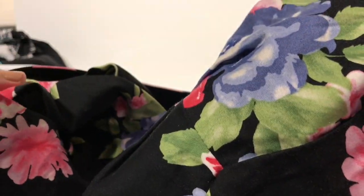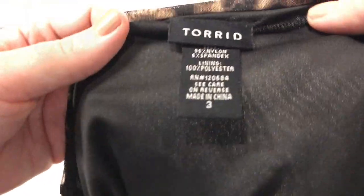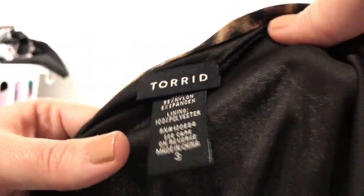Now, I'm not sure if I'm going to be able to find the tag on this one, but I do know that I paid half off for it, which means I purchased it for about $4.50. I'm going to be putting that up on eBay for around $32.99 and hopefully selling it for around that $30 price point. This is the other Torrid piece that I picked up.